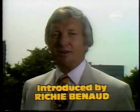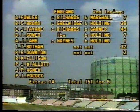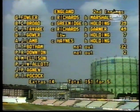Welcome to the highlights of the final day's play of this Oval Test match between England and the West Indies, and either side in with a chance at the start of play. The odds must favour the West Indians because England still need 224 runs to win, and the West Indies need but 5 wickets to take a 5-0 win out of the series itself.